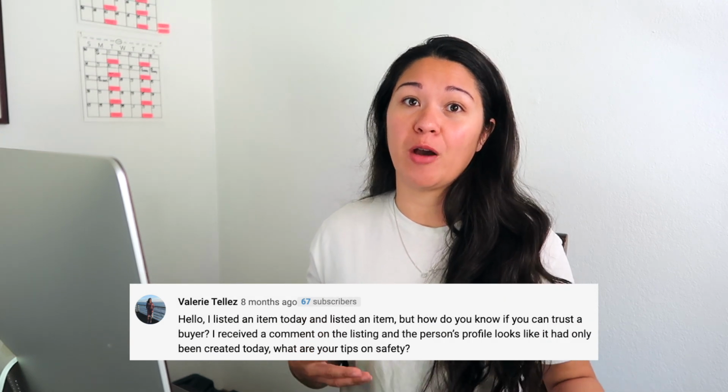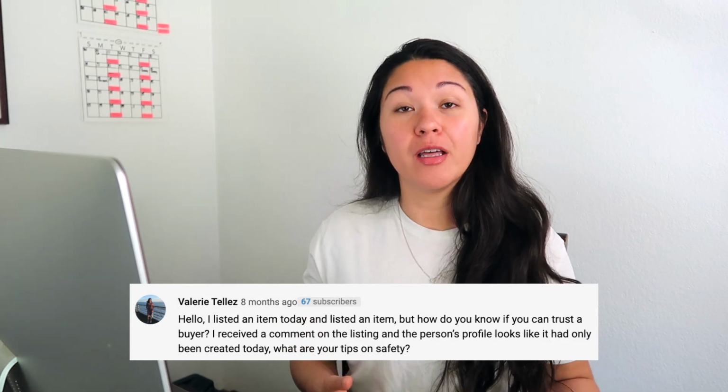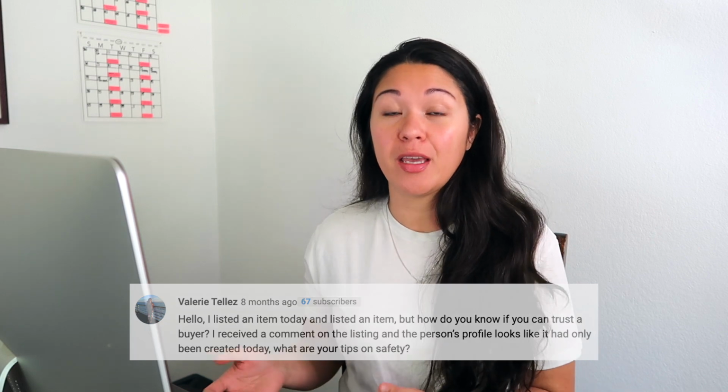Now another question I get a lot is how to stay safe on Poshmark and how to know who you can trust. Luckily, people are paying Poshmark directly. If anybody asks you to do a transaction off of Poshmark through PayPal or gives you their phone number or email address, avoid that at all costs, because likely they're a scammer. Even if they're not, it's against Poshmark's rules to contact people via Poshmark to do a transaction off of Poshmark. Obviously, they want to make their fee, so it's against their rules. So if anybody's trying to get you off of Poshmark to do a transaction, avoid that.